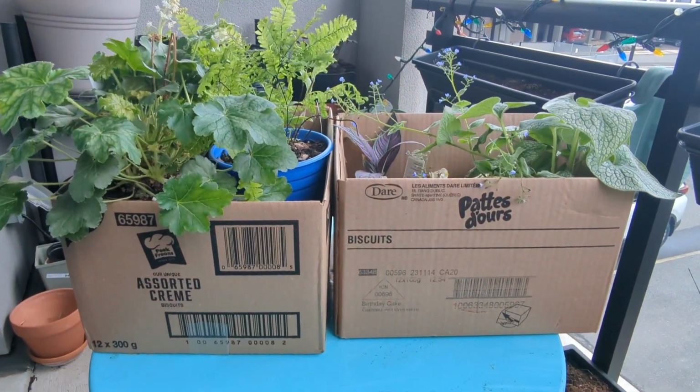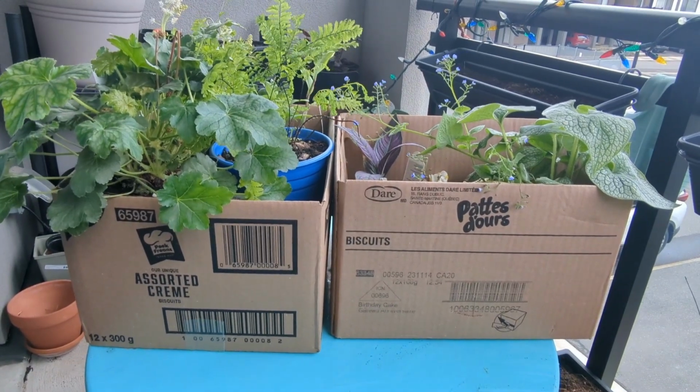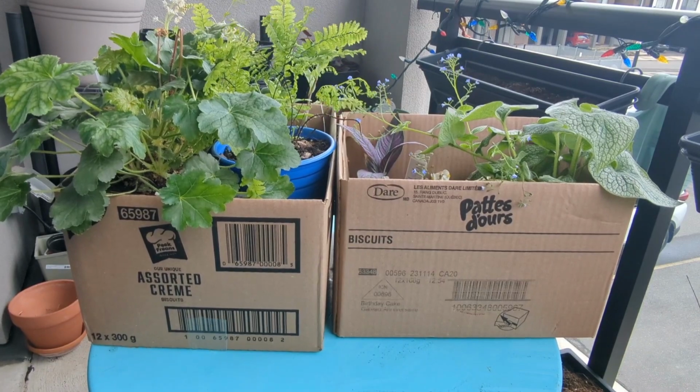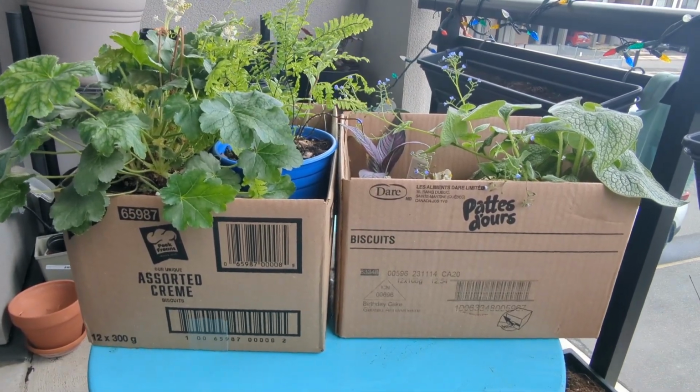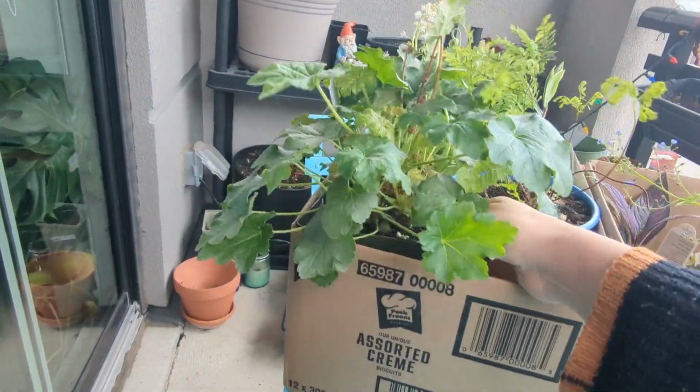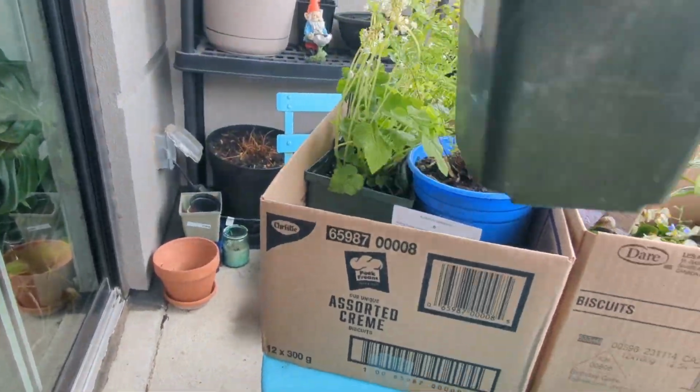I went a little bit crazy considering I only have a balcony, and I told myself I'd only buy 2 to 3 plants per garden center, but then I went to 4 garden centers, so I got quite a few. So let's get started. First, I bought this heuchera or coral bells.